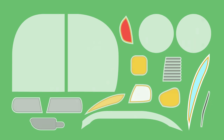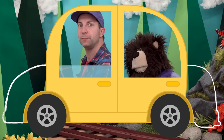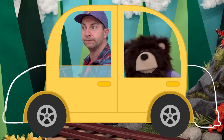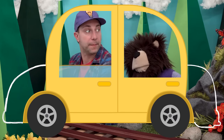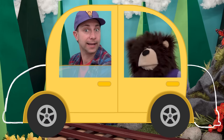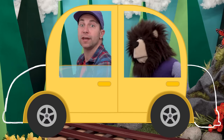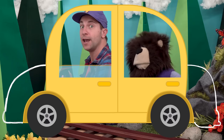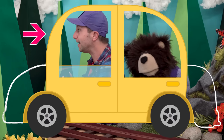This is the windshield of the car. The windshield protects us by stopping the wind from blowing into our faces while we drive. Where should we put the windshield? Does the windshield go in the back of the car behind us? No, it goes in the front of the car in front of our faces right here.